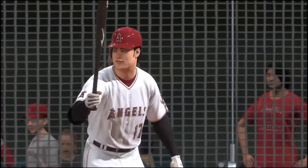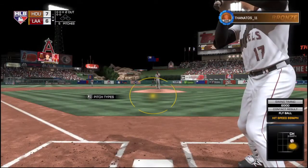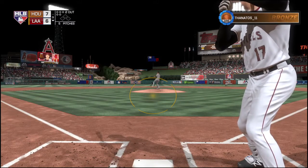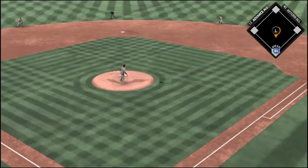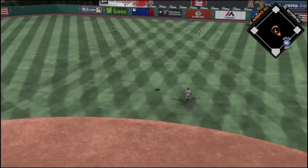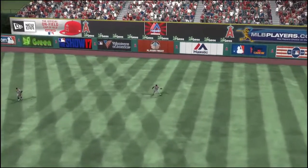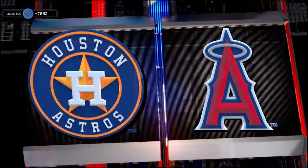Now at the plate, Anthony Rendon. He's got 3 hits, including a double to this point. He's ready. Here's the first offering. Pulled toward right center field. Marisnick is there to make the catch, and with that, the ball game is over.